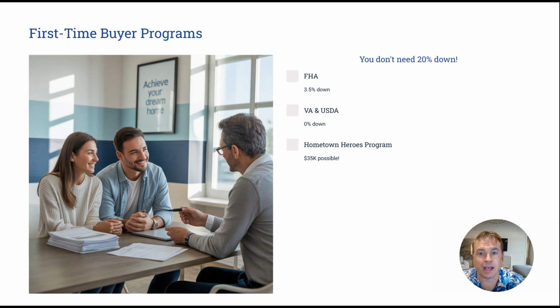USDA loans: if you're buying in certain rural areas around Volusia and Flagler County, you could qualify for 0% down with low interest rates. Florida Hometown Heroes program. This provides up to $35,000 in down payment and closing cost assistance for eligible buyers, teachers, nurses, first responders, veterans, and more. I think the minimum you can get is $10,000. This is a second mortgage that is silent. You do not have to pay this back unless you sell the home. Down payment assistance grants. These vary by county, lender, and program. Some offer matching funds, deferred loans, and outright grants.